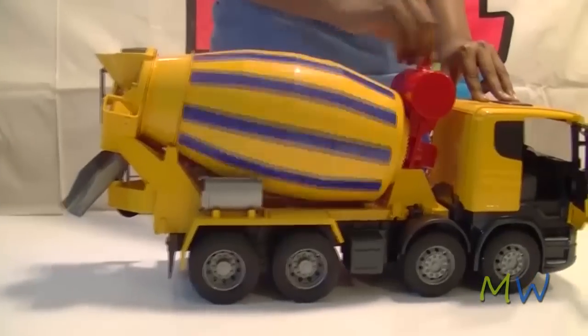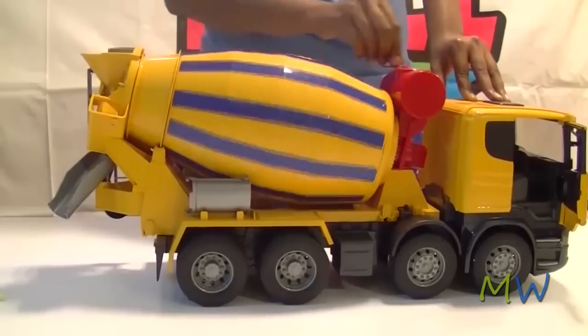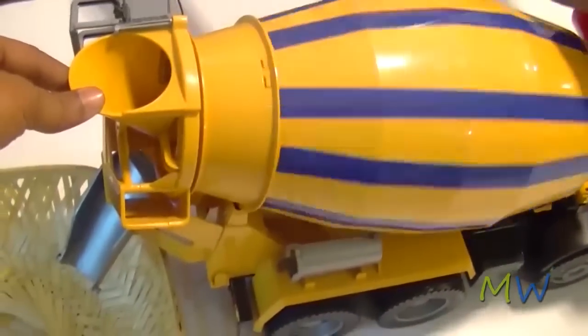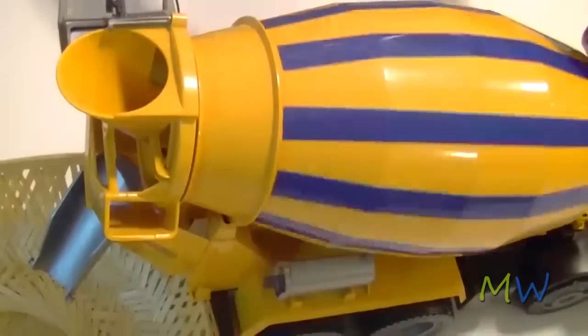Just put in whatever you want to mix into the mixer tank and twist the knob just next to the tank, and here we go. Whatever you want to mix is finely mixed and delivered to you. So guys, how did you like the new Scania R Series cement mixer dump truck? I'm sure you love it.